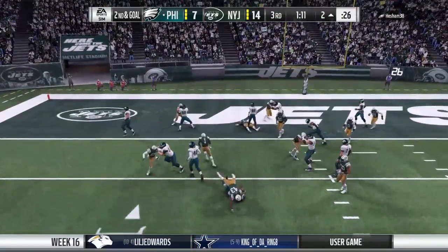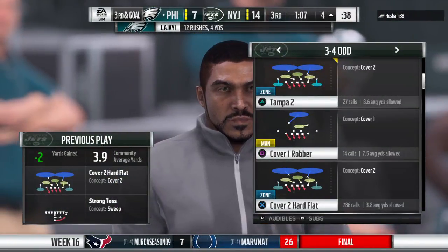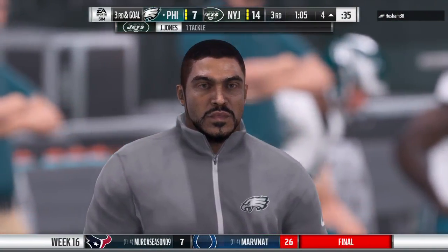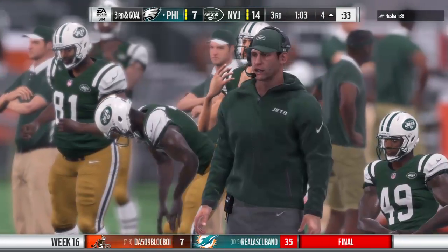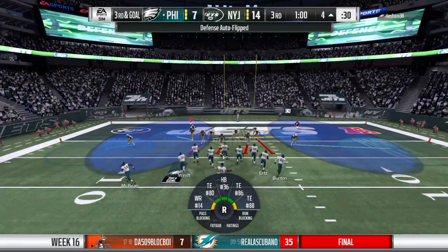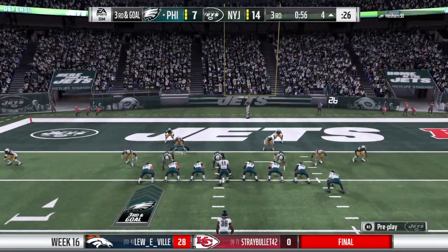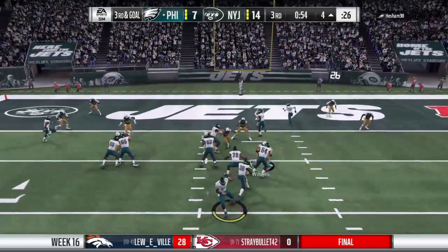Now they'll run it on the toss. And it's been like this all night long. Nowhere to run as they stop him behind the line. He lost 2 there, and it's 3rd down. This offense so far on 3rd down, as close to automatic as you can get. 9 out of 10. They're looking at a 3rd and goal here.